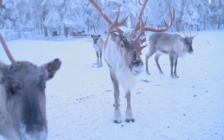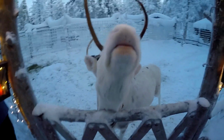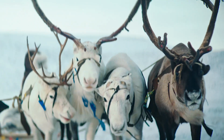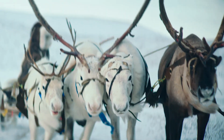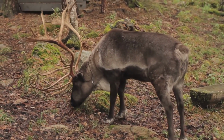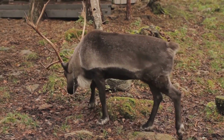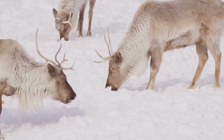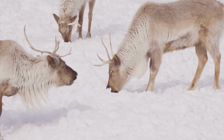Reindeer are built for the cold. Their fur is super thick, especially around their necks and faces. In fact, their fur is so dense that they stay warm even in freezing temperatures. They also have hooves that help them dig through the snow to find food like moss and lichen. These hooves are wide and padded to help them walk easily across deep snow without sinking.